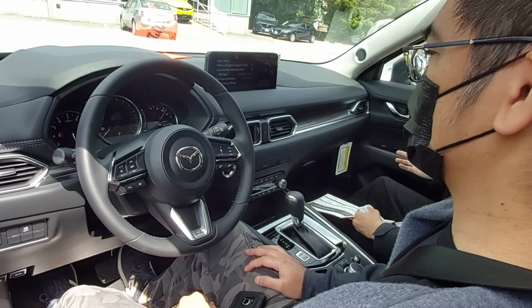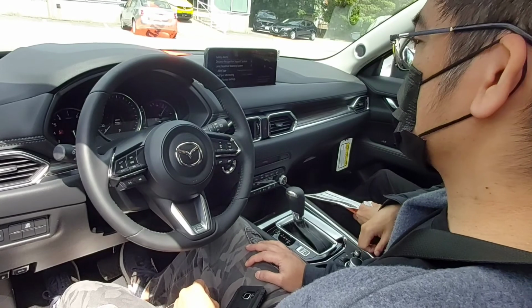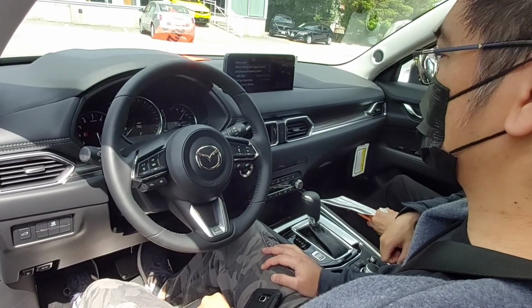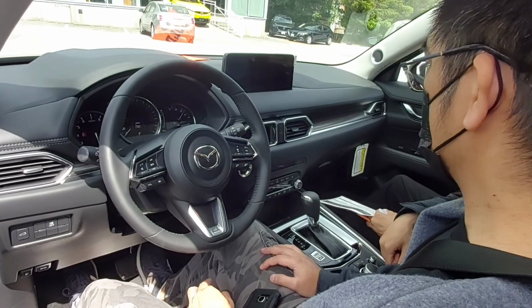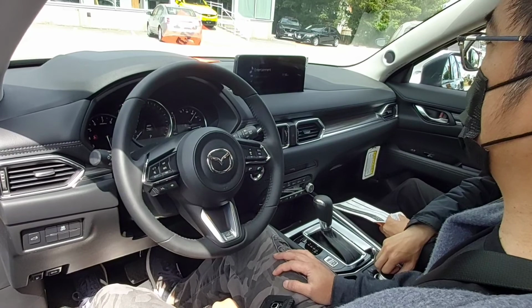Once you're in normal mode, the car is most efficient. So it's really cool. It's new on this one, only new on this model. The last generation didn't have it. So this has got the updated all-wheel drive system as well. Anything else you want to know so far? That's it for now.